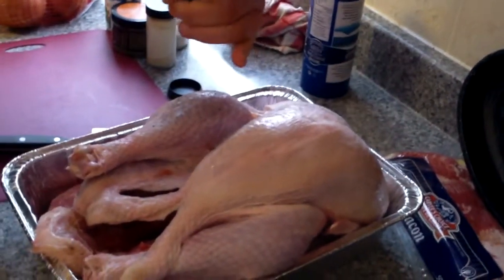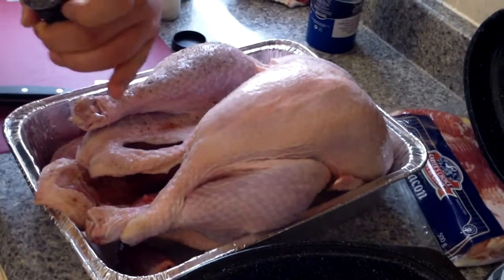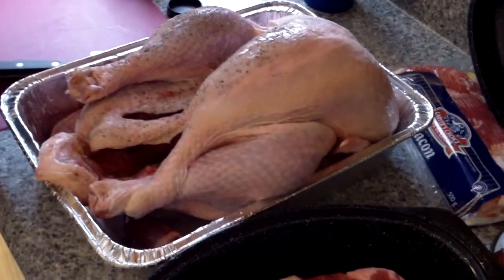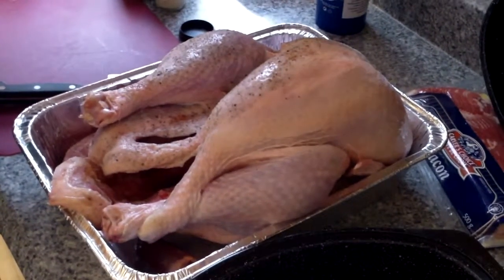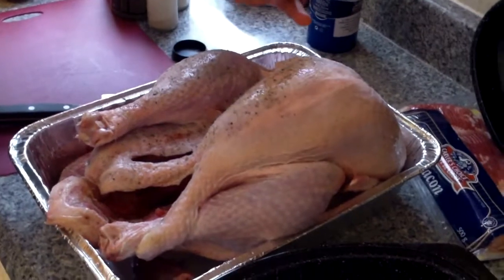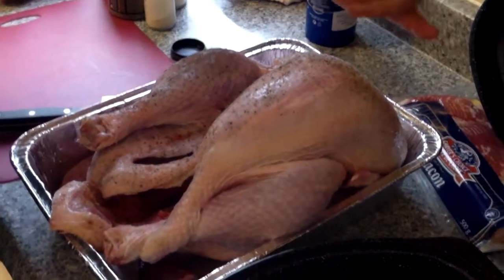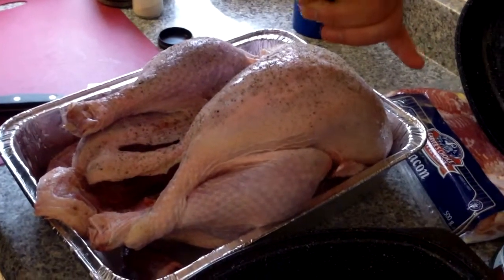So, salt's been applied. Now it's time for some pepper. So, a little bit of pepper. That's all the taste too. You like a nice amount of pepper. Some people don't like as much pepper. Yeah, that's another thing. So again, I say season it to your taste. This is all going to crust onto the top of the turkey anyway. Oh yeah, and then you get that really nice light golden skin. It's so tasty.